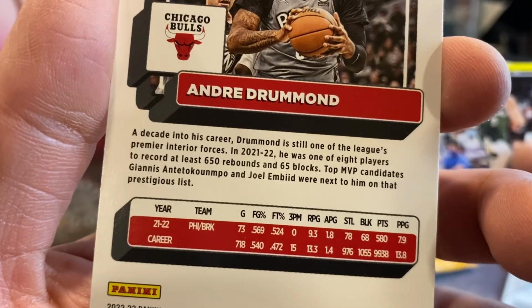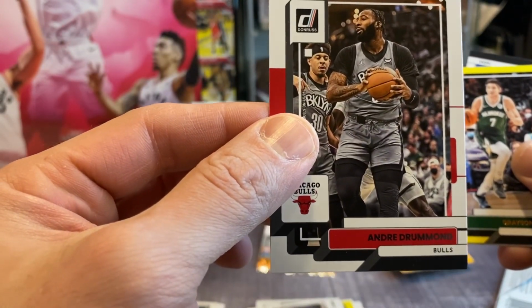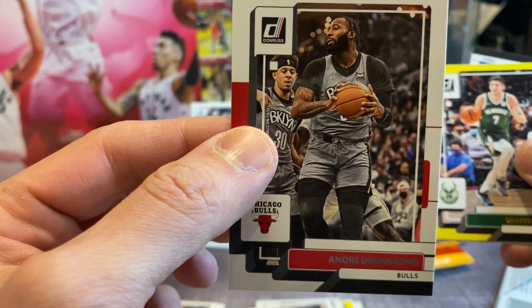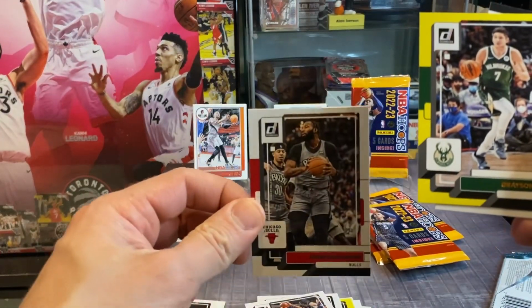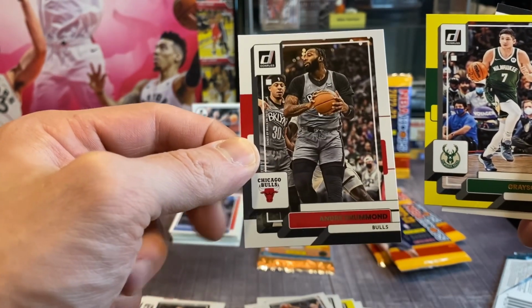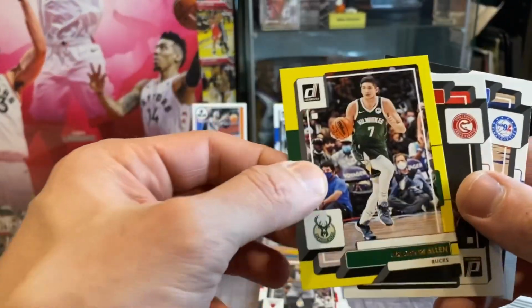All I know is that for all his shortcomings, of which there are a few, really wish rebounding was just more valued in today's NBA than it is. Anyways, there's Drummond. Drummond in the Nets jersey, but onto the Bulls. So he's been passed around ever since he had a fat contract for his supposedly empty stats on the Pistons. He's just been passed around the league. So just kind of shows you where the center position is at in the NBA.